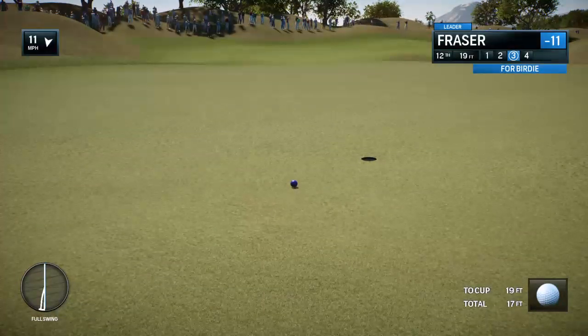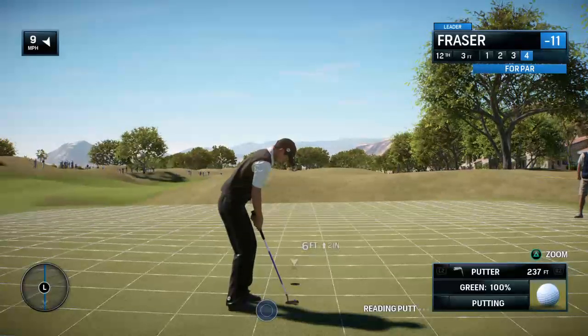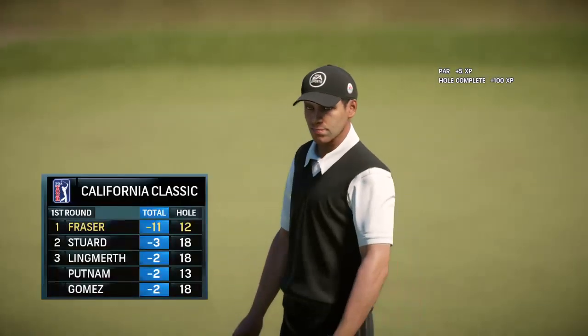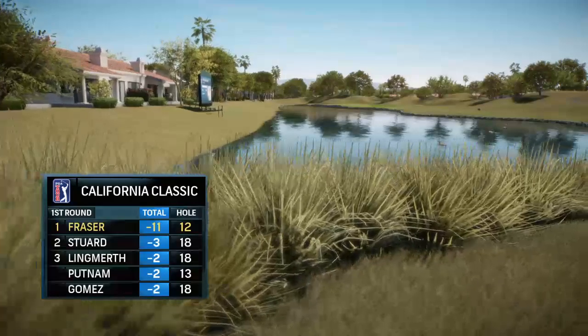Well, we'll never know if that had gone in, because it never made it. For par. Just an amazing display. The records continue to fall.